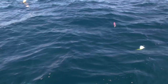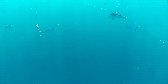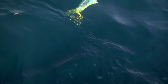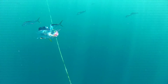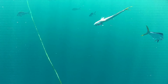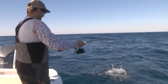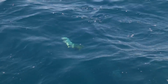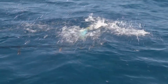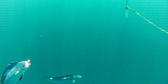Nice. See him? Oh, right there. Oh, yeah, there he is. Come on. Tight. So many of them. Jim, look at that, huh? Beautiful. Look at them all chasing each other, all lit up right now. Yeah, that's why they say if you leave one in the water, you see it gets the rest of the school all excited, ready to bite as soon as you pull your lure through there.